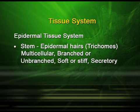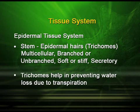The stem also has epidermal hairs, which are known as trichomes. They are multicellular, branched or unbranched. They may be soft or stiff, and they are secretory in function. The trichomes help in preventing water loss due to transpiration. The stomata are present on this epidermis.